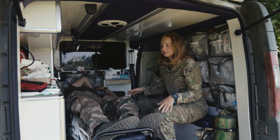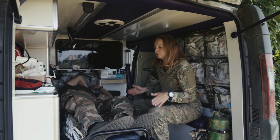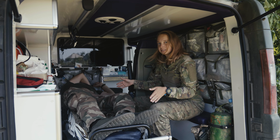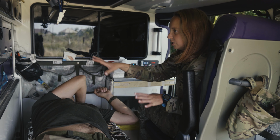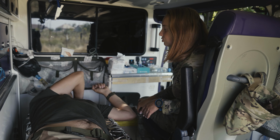So we have a casualty here. If we have two paramedics, or one medic and one paramedic, we are working on different parts of the body. So if, for example, I'm sitting here, I work on the legs, and the person who is sitting here works on the upper side. We also have oxygen here that we can use to put a mask on a patient. So if our casualty has a problem with the upper body, we can sit here, so we can manage everything that we need for his breathing, for his upper body, chest, and other injuries.